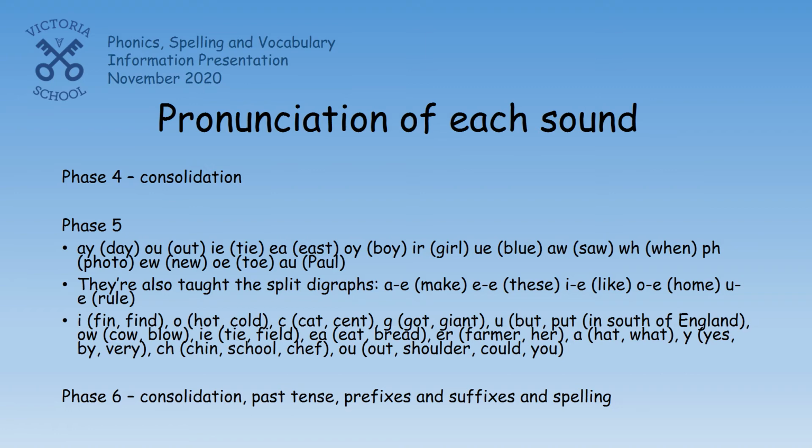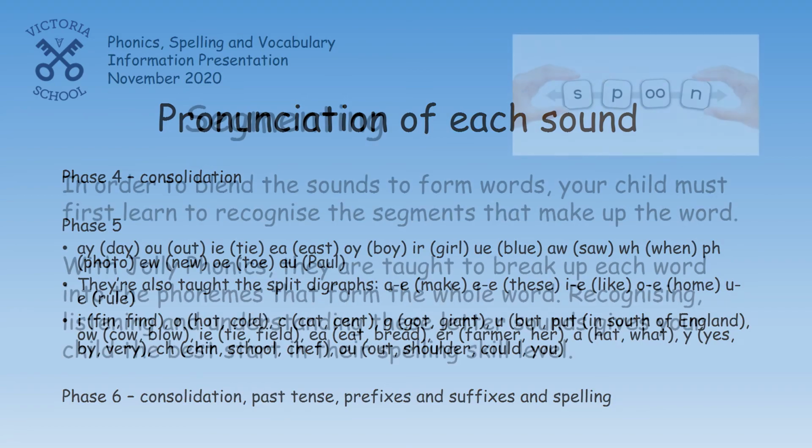This next set of sounds are alternative pronunciations. I won't read those out for you because there's lots of examples there so you can work out what those are. The last phase is phase 6, which focuses on consolidation of all of the above and introduces children to the past tense, adding suffixes and prefixes, and strategies for remembering how to spell the tricky bits in words.